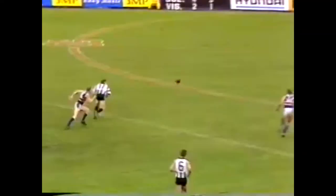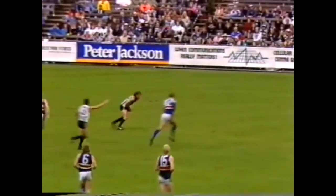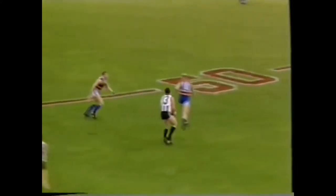Christian's kick towards half forward. Barwick leads his opponent Eppleston under the ball. Reynolds. Kick off the ground by Richardson. Daicos, is this goal number three? Yes, sirree. Peter Daicos. Inside 50 or on the 50-metre line. He bends it back for Daicos. He'll have a shot in the pocket.